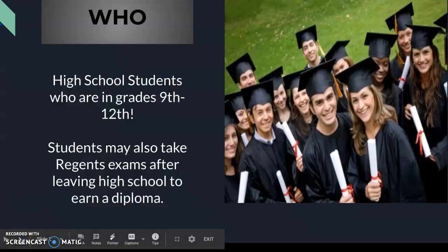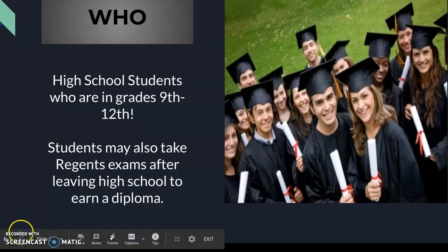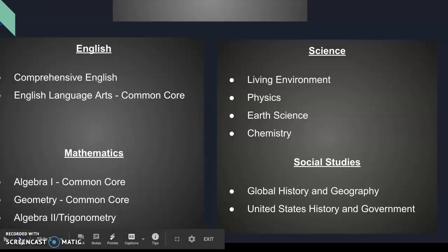They are for high school students who are in grades 9 through 12. There is also an opportunity for some people to take these exams in eighth grade, but it's not likely that has happened, though it's possible. And they can also take them after they leave high school to earn a diploma. So that's who would be taking these exams.